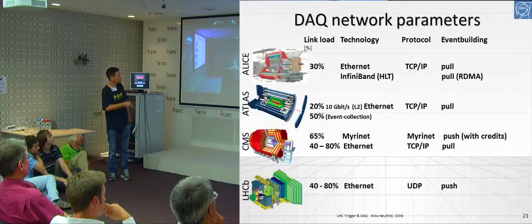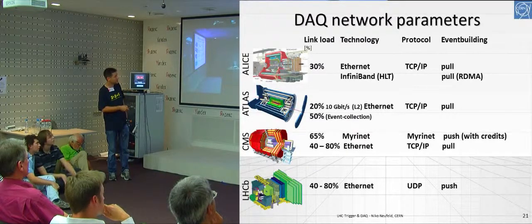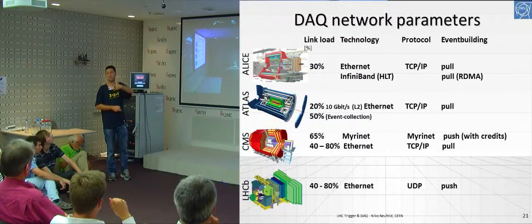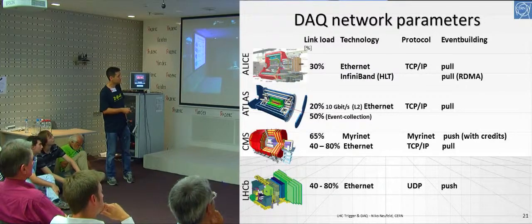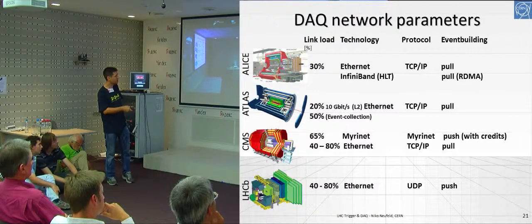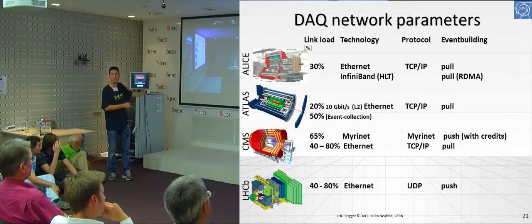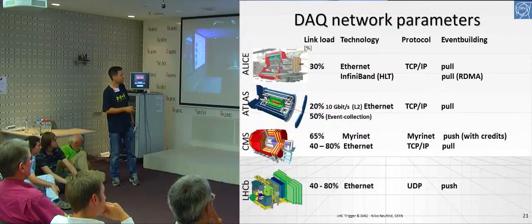This is a comparison of the 4 LHC experiments, what they're using, what the average link load is. You see, we are running the networks normally at a rather high link load, which makes us more vulnerable to fluctuations, but of course it's a cost reason as usual. These are the protocols which we are using for this. Some people have started looking at other network technologies, namely InfiniBand, and this is quite interesting when you see how this is developing. This is some kind of figure of merit.